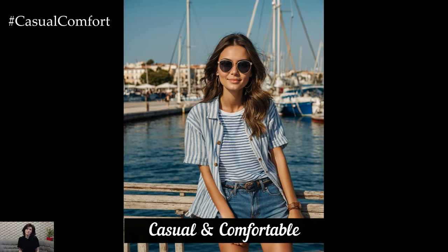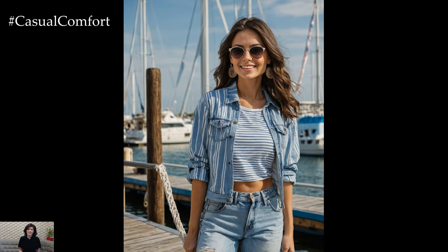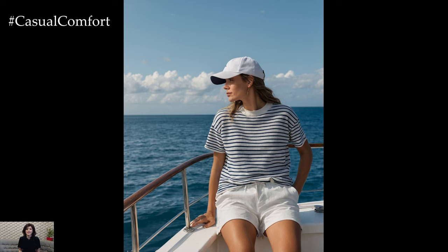For a relaxed and casual look, a white and blue striped t-shirt paired with jeans or denim shorts is a classic combination. Choose a t-shirt with a relaxed fit and soft fabric for ultimate comfort. Pair it with your favorite denim pieces for a laid-back, yet stylish outfit. This combination is perfect for a day at the beach, a picnic, or a casual day out.